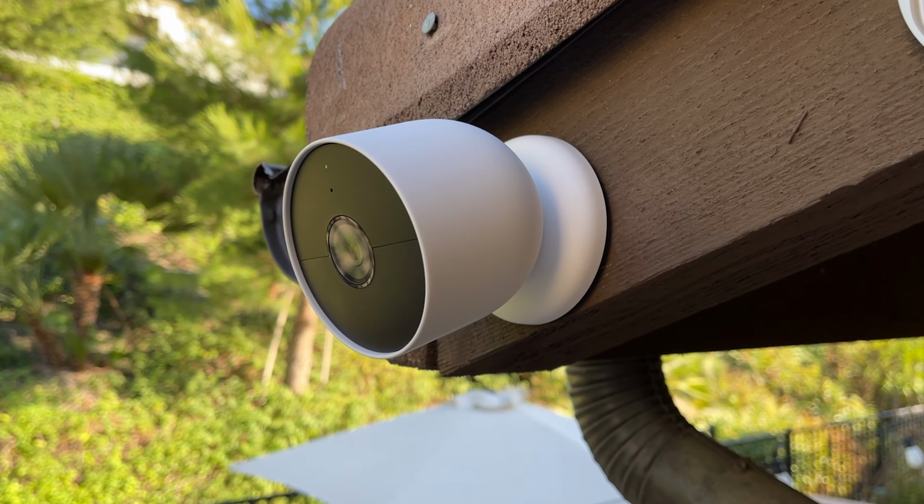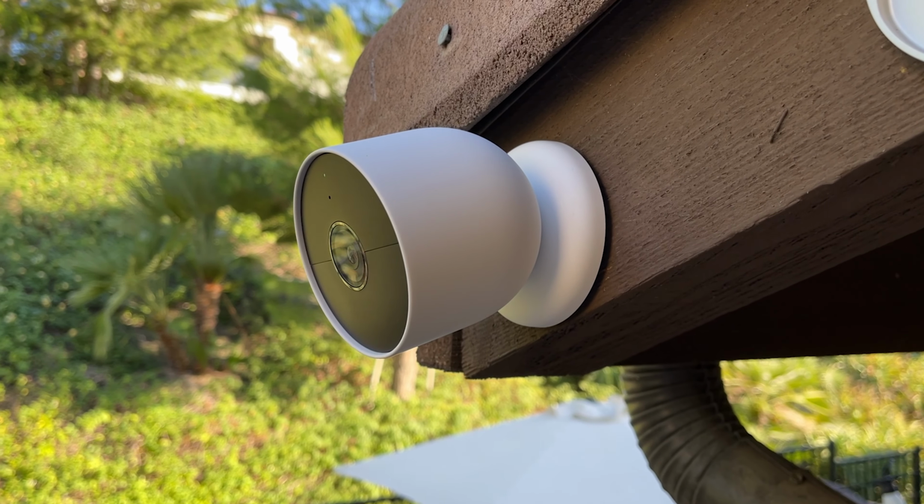So if you do want that 24/7 recording with Nest, I'd recommend maybe taking a look at their new Nest Cam battery. You can put that maybe up by your door for that 24/7 recording, but unfortunately the doorbell is not going to have that feature. But that $12 a month covering 10 days of 24/7 recording is just a fantastic deal.